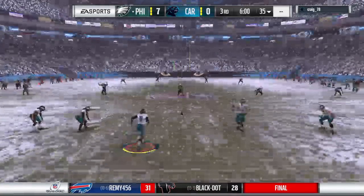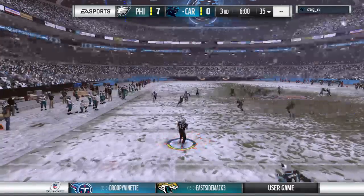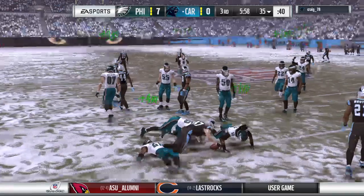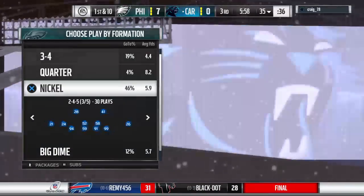Both teams appear ready for the fight ahead, and we resume action here in quarter number 3. So a very short kick here. This will be taken by one of the up men. And they'll be set up pretty nicely here as they have it up to the 35-yard line.